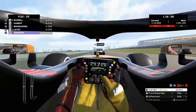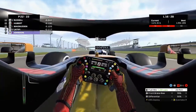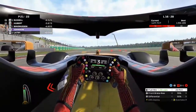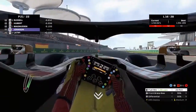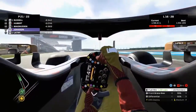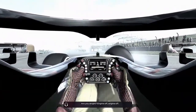We get a good exit out of there. We're right behind him in his slipstream. We get the DRS. Rich mode engaged, overtake engaged, and we just fly by. And we're able to basically get back on the racing line straight away. So we got past Latifi quite quickly, quite easily actually. And then, yeah, we're going to press on, but nope, we're going to lose it, and we're also going to lose our wheel.